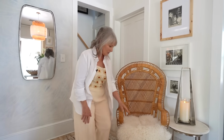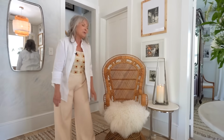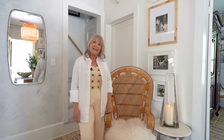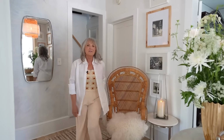And then I just put a little Mongolian sheepskin here, which I love. We're Norwegian, and we always had skins everywhere growing up. So I have to have my skins here and there. But I just love this, and I love how it sits here so well. It's just like it's perfect. Let's go take a look at the living room now.